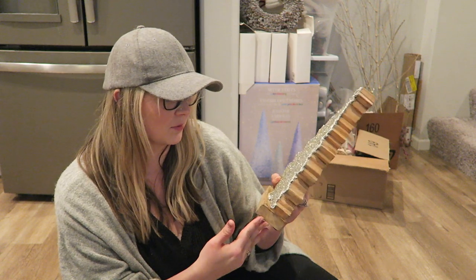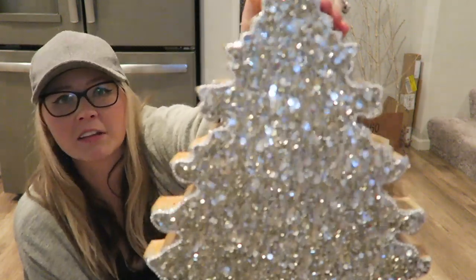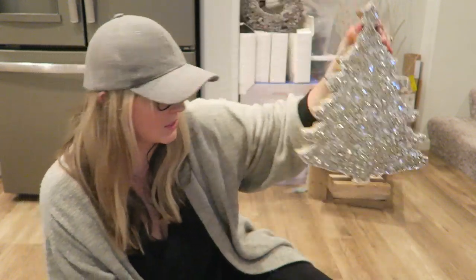It was a really good deal. I don't know why I keep saying snagged. It's kind of an awful word, but I got this for $12.99 at HomeGoods. Really cute. It's like a champagne silvery. It's sparkly. Okay. It's really cute though.